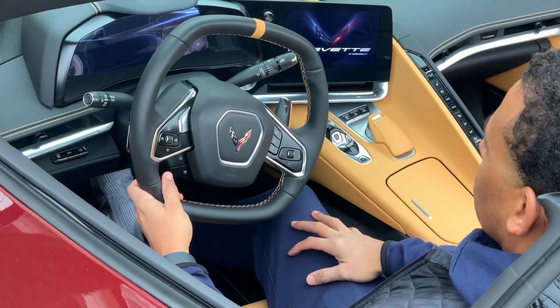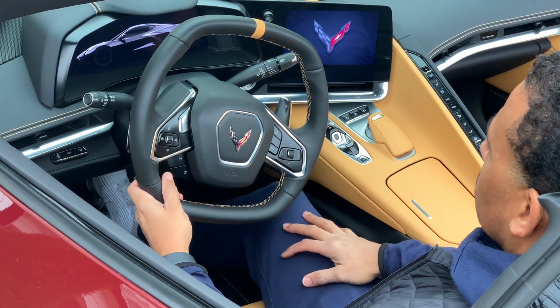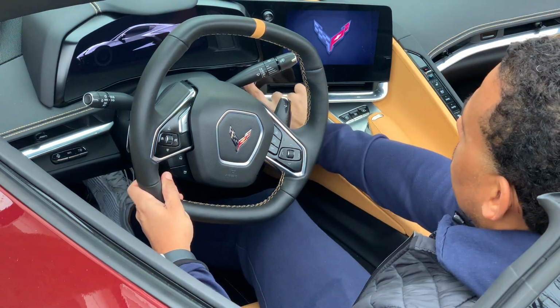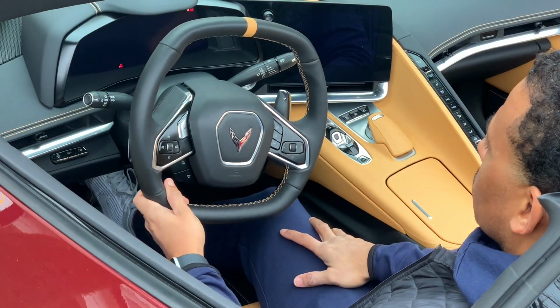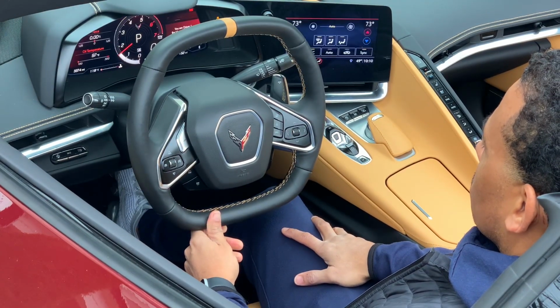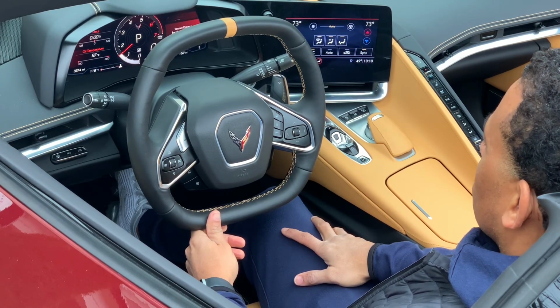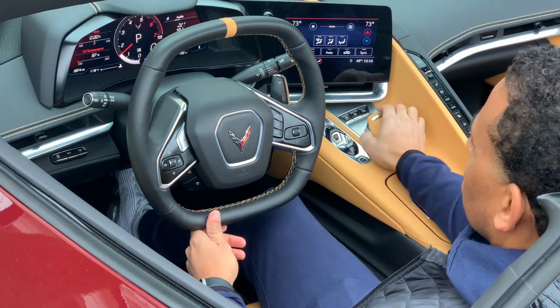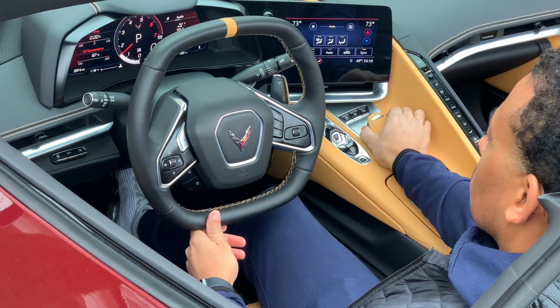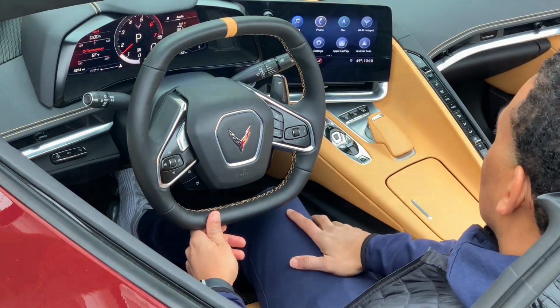Well, when we get inside the Corvette, it's no less dramatic than the outside. The Stingray has an 8-inch diagonal HD color touchscreen with voice recognition, as well as a 12-inch diagonal color display with selectable mode gauges and configurations. The dashboard is laid out for a driver and relatively easy to navigate.